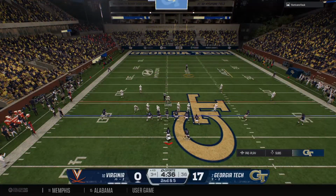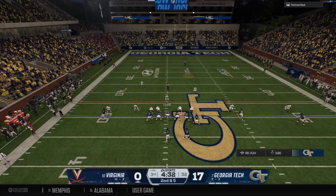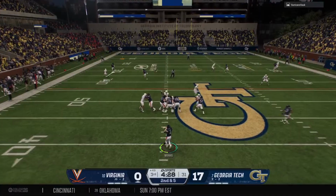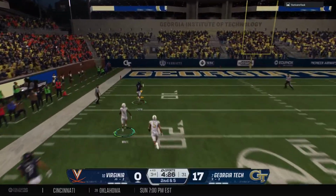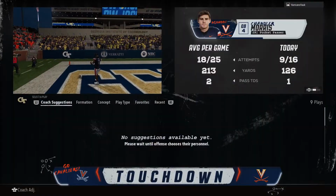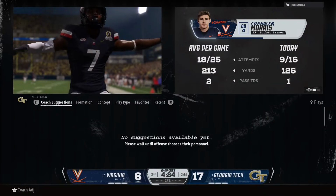Cavaliers will hustle to the line to run the hurry-up offense. Defensive backs up at the line, showing press. Looking deep downfield to the left. And it's hauled in way downfield. Touchdown, Virginia, as they get on the board here in this playoff game.